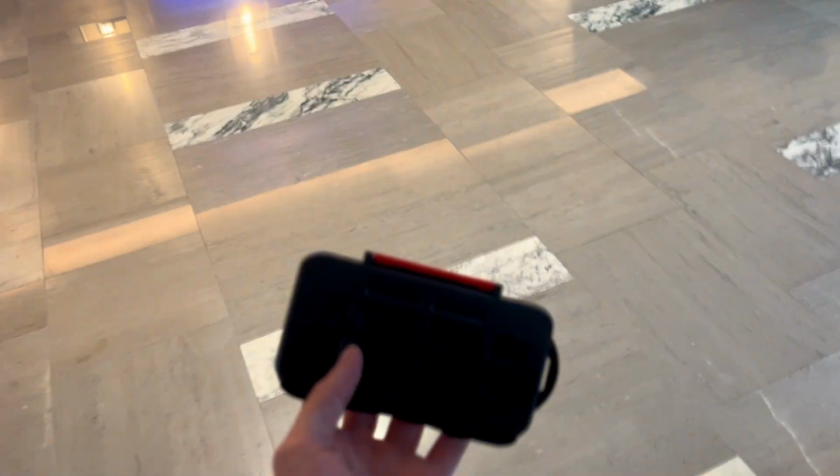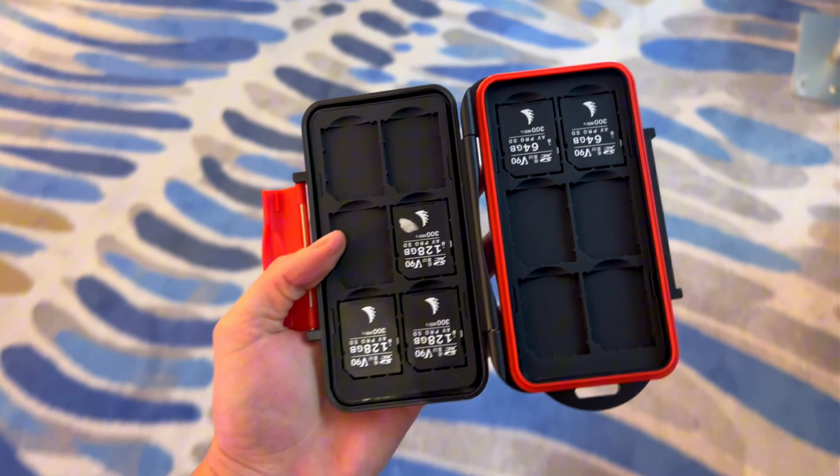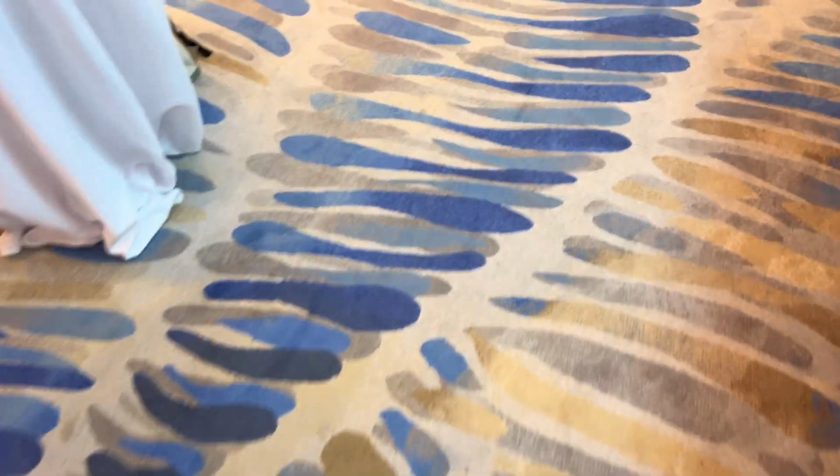Super simple upgrade, but I'm really glad I got this. It holds 12 SD cards, which is nice because I put all of my unused ones on the left side.